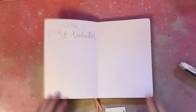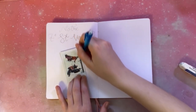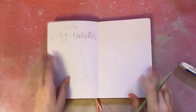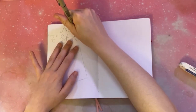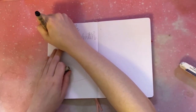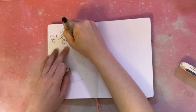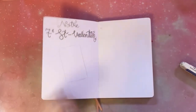I decided to go for a Valentine's Day spread. So on one side, I'm gonna be able to print out a picture of what happened on Valentine's Day, and I'm also gonna be writing down what happened and everything. And on the other side, I'm gonna be leaving myself some space to be writing down ideas that I want to do that day.